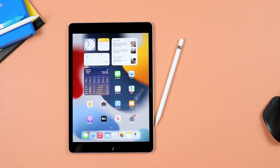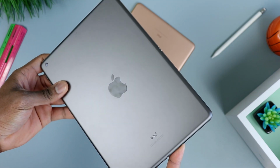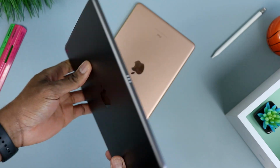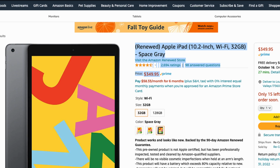Now, starting off with a quick price breakdown here, this year's iPad, the iPad 9, is going to run you $330, just like it was the case last year when the iPad 8 came out. It was $330. The interesting thing here is that if you were to try to purchase an iPad 8 this year, you actually can't find it that easily. Many places don't seem to have them in stock, and the ones that do have them in stock are selling it also at the same price as the current iPad, so $330 or even higher in some cases for refurbished units on Amazon for some reason. I don't even know why that is.